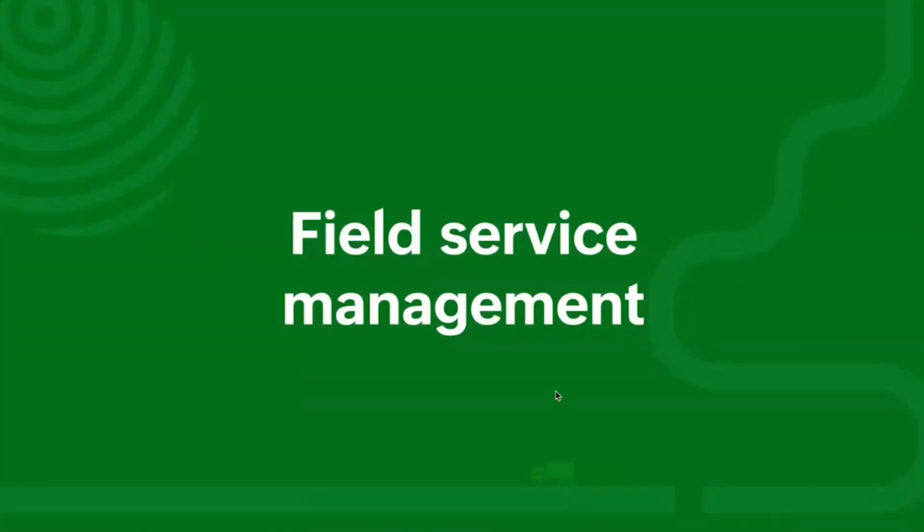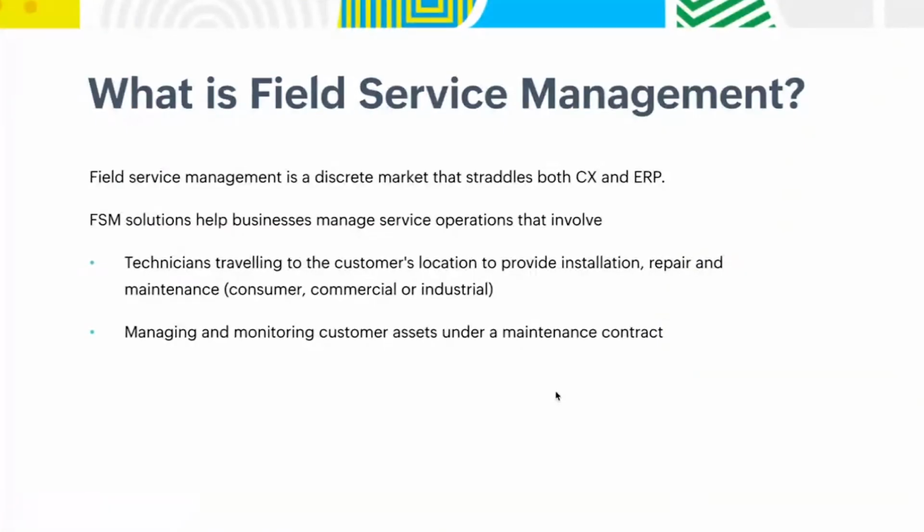Okay, let's get started. So first, let's talk about field service management. Field service management involves handling both customer experience and resource planning effectively. FSM solutions are mainly for companies where technicians travel to the job site for installation, repair, or maintenance. These companies also often manage and monitor customer assets under a maintenance contract of some sort.